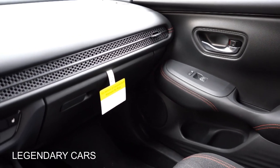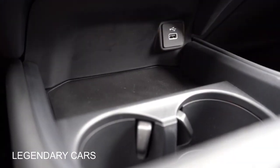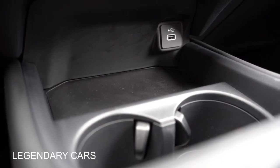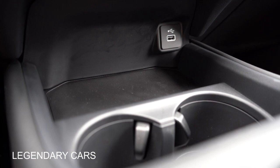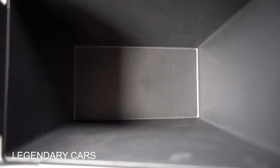Again, you got contrast stitching everywhere. Just in front of the shifter, you have large rubberized storage to put your cell phone, of course. You have the USB connection for your Android Auto, Apple CarPlay, also to charge your phone at that. Just in front of the shifter, again, you got your dual cup holders. Behind the shifter, you have a decent amount, actually, of storage within the center armrest. Kind of surprised me there.